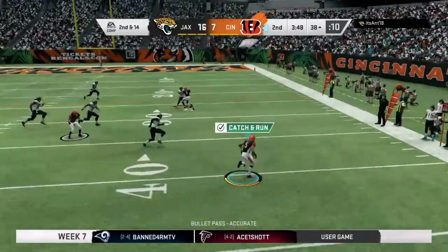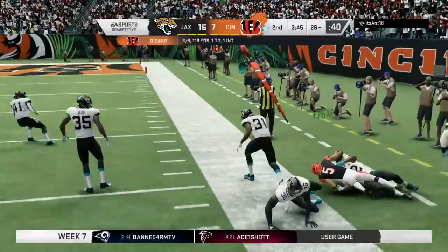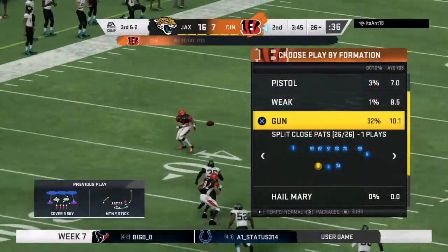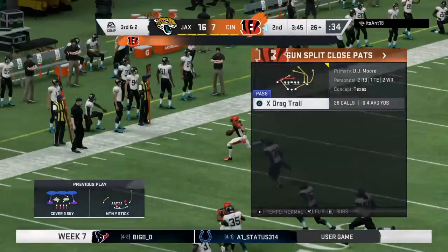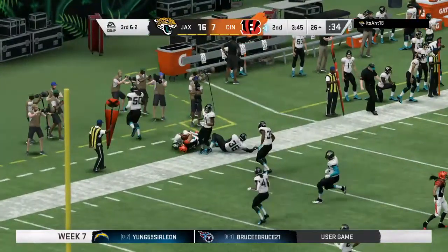Throwing on 2nd and 14. Carr. This one complete to the running back, Lindsey. And at his size, he's a smaller back. You can get him the football. He can kind of get lost, make someone miss. It's good for him. Yeah, it's great for him.